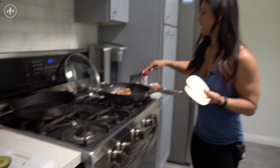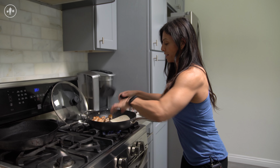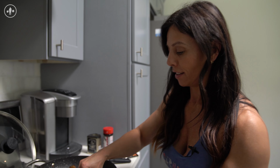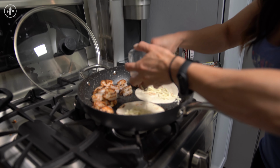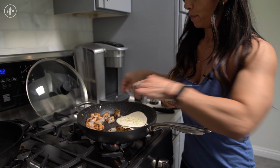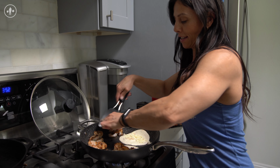Multitask over here. Move these shrimp aside a little bit. Drop these in here. With our pre-measured cheese, we're just gonna put a little bit in there. Again, it's not a lot of cheese because I'm also adding avocado and a little bit of that drizzle, which is gonna have added fat as well. I'm gonna let that cheese melt a little bit. You get 3 per taco.